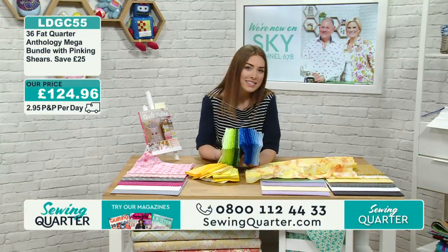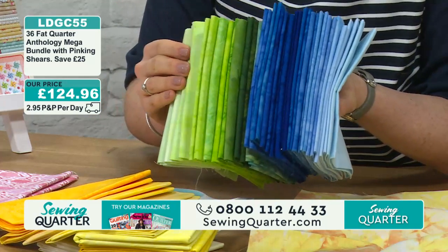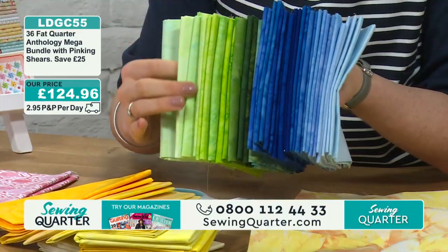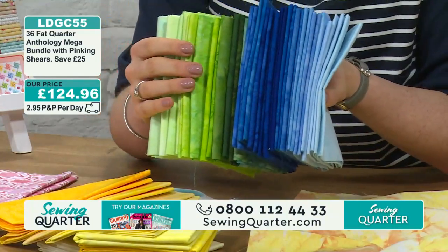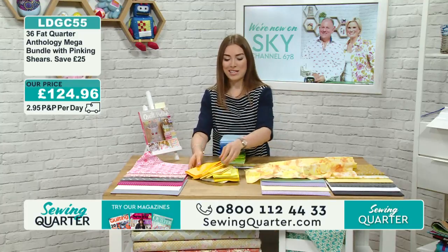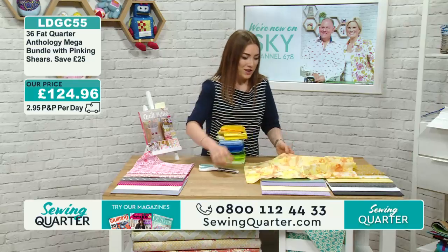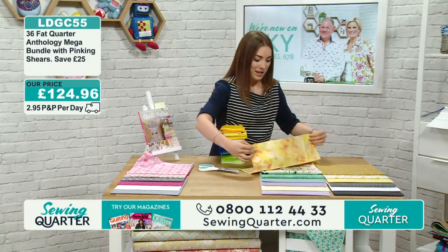You've got forest greens there. You've got spearmint greens, lime greens. Really gorgeous. And these are lovely quality, 100% cotton. So ideal for quilting as well. So we thought we'd just start with that. A special treat for your Friday morning as we head into the weekend. So maybe if you want to treat yourself, I'm just going to pass those over to our floor manager, Chris.